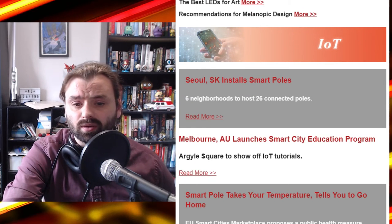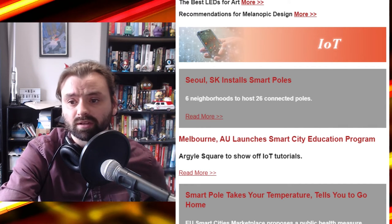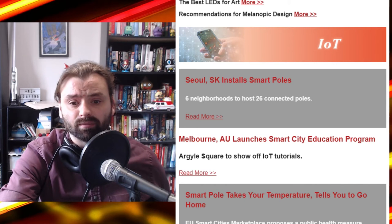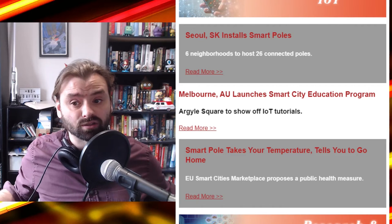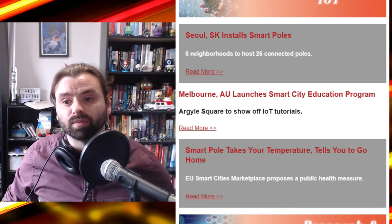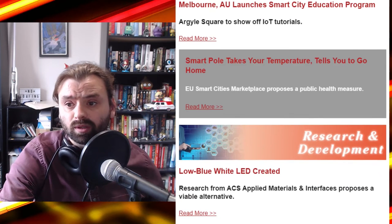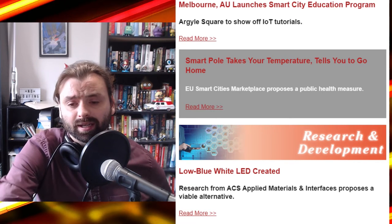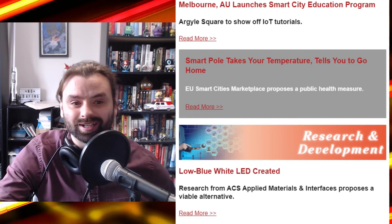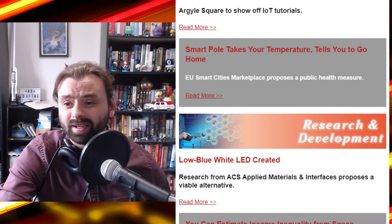In IoT, Seoul, South Korea is installing smart poles. These six neighborhoods will play host to 26 connected poles. Melbourne, Australia is actually launching a smart city education program in Argyle Square, showing off what a proposed smart city will do for them. A smart pole will take your temperature and tell you to go home. This is a proposal from EU Smart Cities Marketplace that will invade your personal space to tell you if you need to take some more personal time.